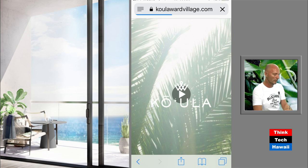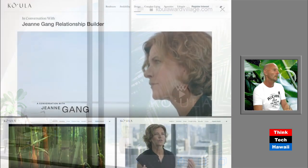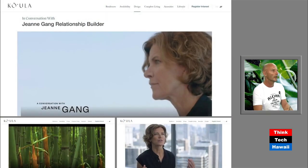But then let's go to the next slide. There's a screenshot from the Howard Hughes website here introducing not just the building, but its designer, Jeanne Gang, and they call her here the relationship builder. She's very open and upfront to begin with and said the inspiration of the building is an indigenous plant, sugarcane, and particularly its movement in the trade winds that she claims as the inspiration. Right. So let's look into how that sort of plays out.